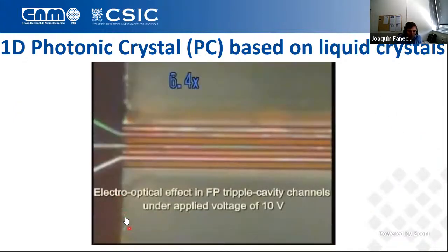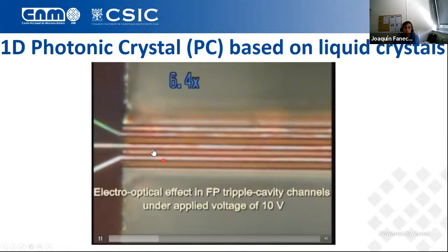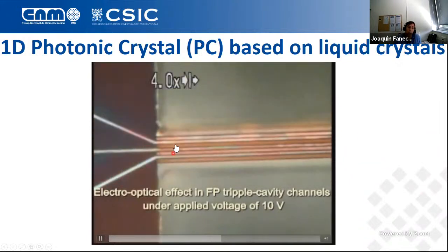So here is just a video which I can just play for you to see what is going on here. So you can see how applying the voltage, this is a polarized microscope, I control the refractive index of each of the channels. This is channel number 2, channel number 4, and channel number 6 will be played later as well. So you can see in this video how I am able to control each of the channels individually. So this is basically how we are able to control, in this case, each of the liquid crystals by themselves.